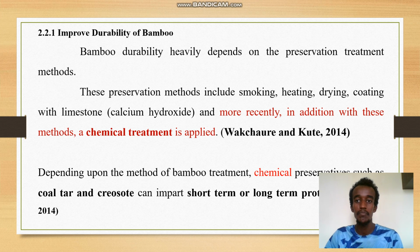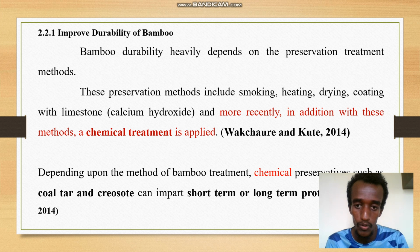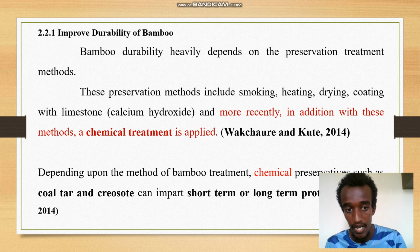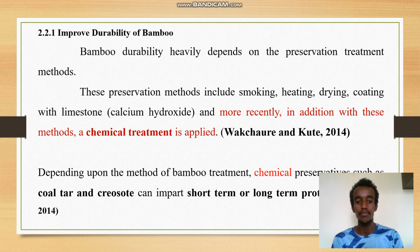Bamboo durability heavily depends on preservation treatment. There are many mechanisms for the preservation of bamboo to be used for reinforcement and other purposes in construction. The first ones are smoking, heating, drying and coating with limestone, and the main one, which has recently been used in many areas of the world, is chemical treatment.